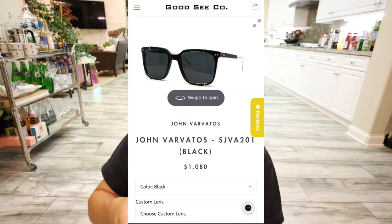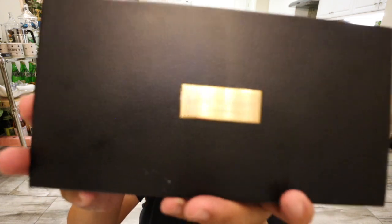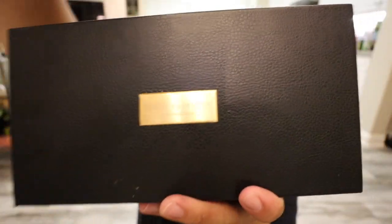crazy. I don't know if I'm going to be keeping this. I probably should just let it go because I have too many of these in my collection already. But this came in such an amazing container. This item also retails for over $1,000. I think it's like $1,040 or $1,080, and it's crazy. But in my hands, I have a pair of limited edition John of Barbados sunglasses.